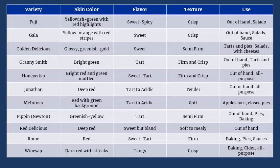Although not native to North America, apples are now grown commercially in 32 states, with Washington, New York, and Michigan leading in production. Apples are harvested when still slightly underripe. They're stored in a controlled atmosphere in which temperature and oxygen are generally reduced for extended periods until ready for sale.